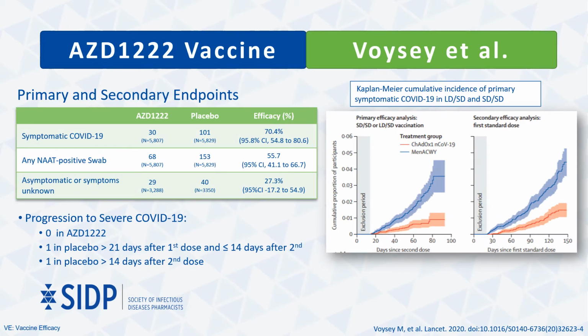Of the approximate 11,000 participants included in the primary efficacy analyses, there were 30 cases in the vaccine arm and 101 cases in the control arm, resulting in a vaccine efficacy of 70.4%. For participants who had any serologic COVID-19 test result, there were 68 cases in the vaccine arm and 153 in the control arm, which equates to a vaccine efficacy of 55.7%. Additionally, certain studies were designed to assess asymptomatic disease in participants. Of those that were included in this analysis, there were 29 cases in the vaccine arm and 40 in the control arm, resulting in a vaccine efficacy of 27.3%.